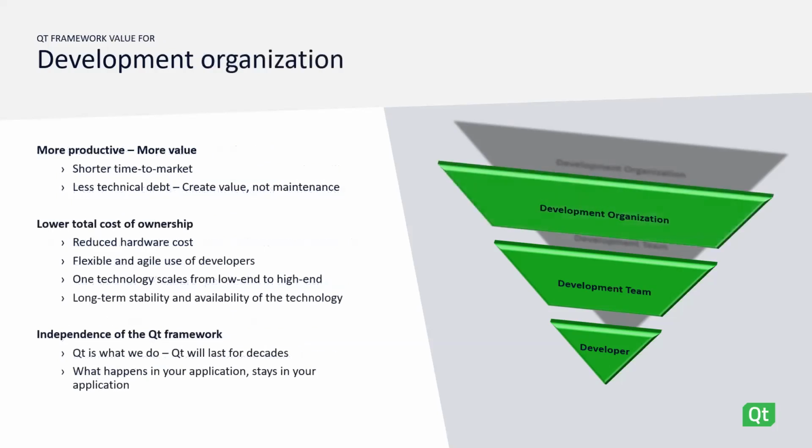And then, of course, for the organization. All of this builds into the organization benefits for shorter time to market, lower total cost of ownership. You can outsource the underlying plumbing work to somebody else and focus on the things that really matter for your solution, which is typically the UI and how you differentiate from your competition. So these are the kind of things that really matter for the organization.